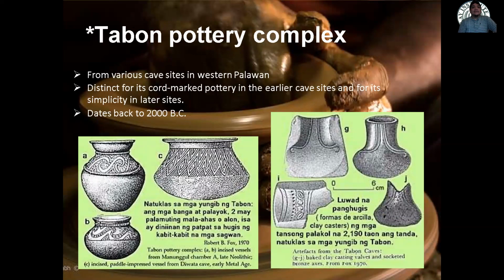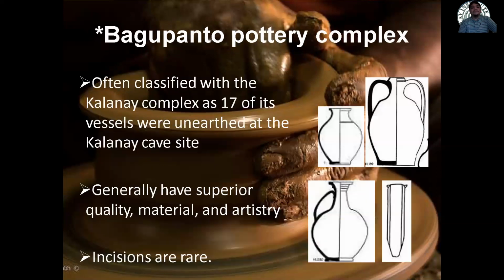And we have also the Tabon Pottery Complex from various cave sites in western Palawan, like the Tabon Cave in Palawan. It is distinct for its cord-marked pottery in the early cave sites and for its simplicity in the later sites. It was discovered dated to 2000 BC. So imagine, it's very old already. It's still found in those caves, preserved.